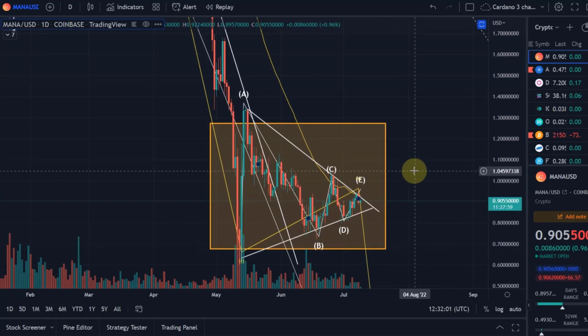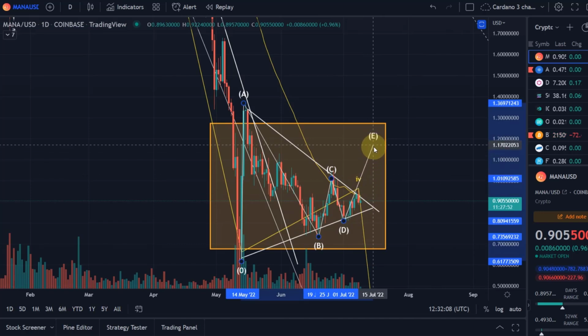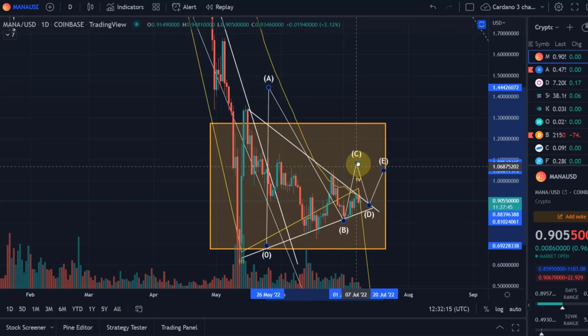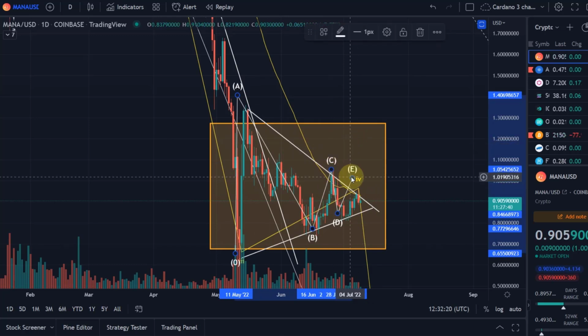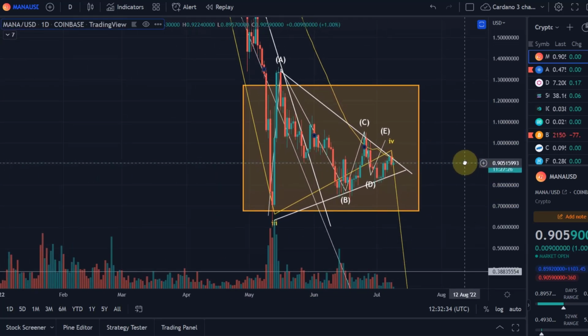A move above wave C would mean that the triangle is not yet finished. It will have to be an extended triangle, because the wave E cannot move above the wave C. If it does, it's not a wave E anymore. So in the bearish scenario, that would mean we would not have finished the wave C yet, and we will have to move the wave C out, and the wave D and the wave E as well. Resistance wise, we should stay below $1.04. If we go above that 136 level here, that wave A high, then I would focus on the bullish scenario.